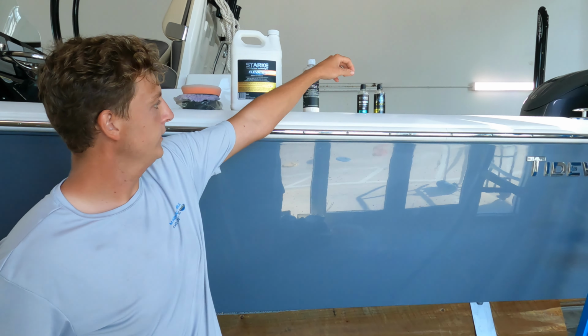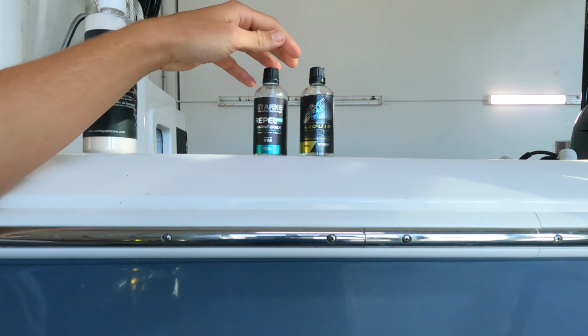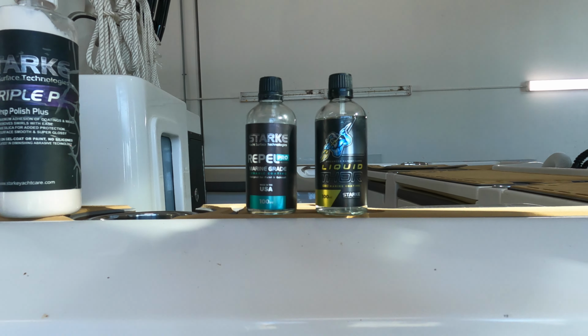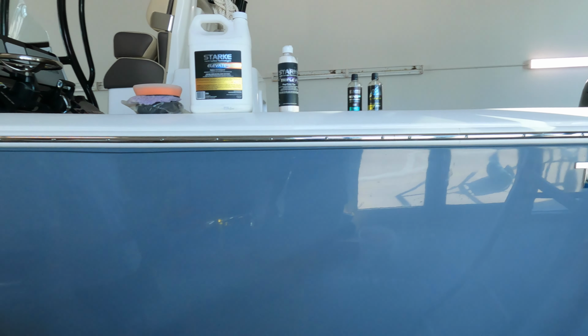And then these are the two coatings I'm going to be working with. The first one is Starke Repel Pro, and the second one is Starke Liquid Thor. Both are great coatings. Both last anywhere from 2 to 3 years.